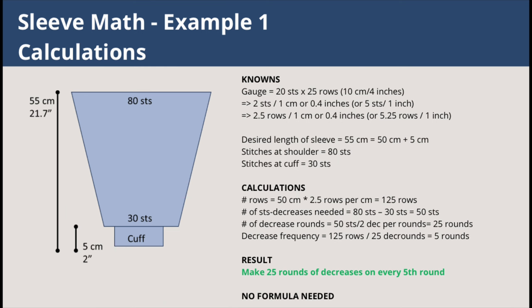Now for the calculations, because you have to figure out the number of rows available for your decreases. So I take the 50 centimeters because I subtract the cuff. In this case it is 55 minus 5, so I have 50 centimeters, and I multiply by the row count per centimeter or inch. But now, yeah, this is European gauging here. So this gives me 125 rows to use for the full arm length.